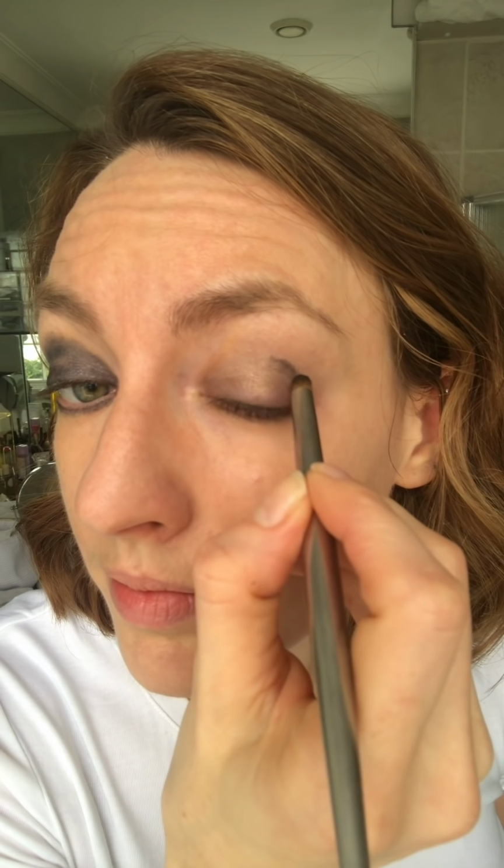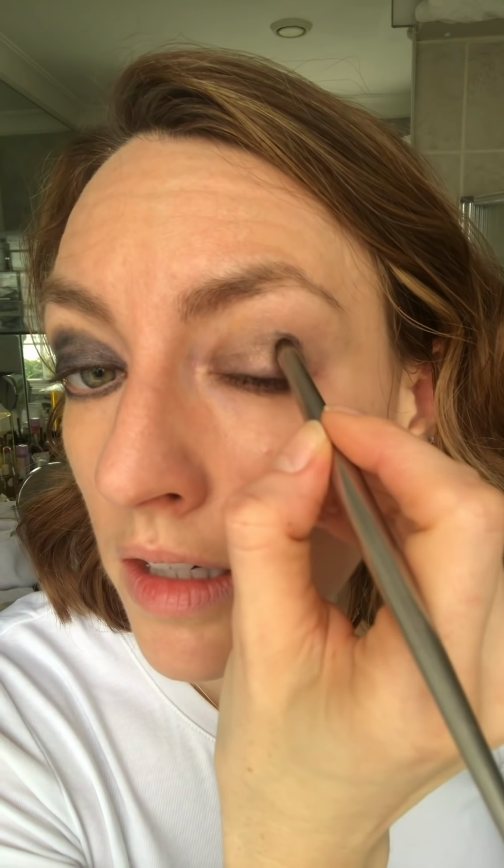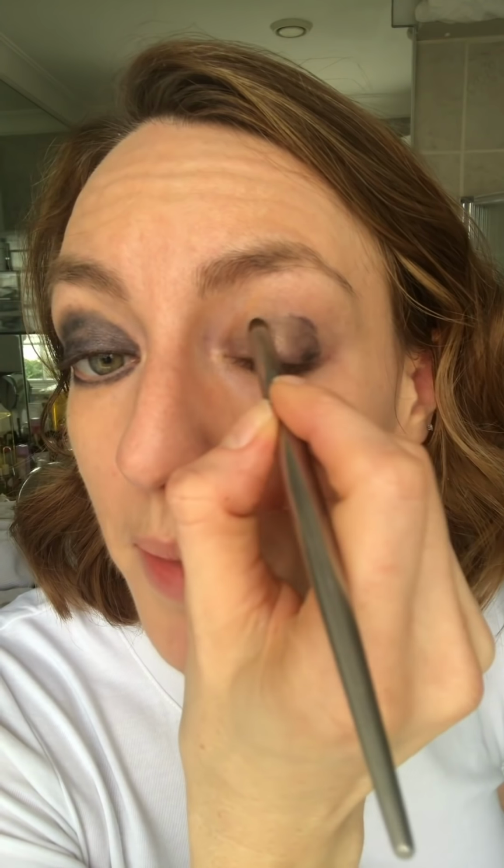So using this brush, what I'm going to do here is just start to work in the socket line and on the outer corner of my eye, being really careful not to come above the line of the Chariot. What's great about these TRINNY London products is that they're all cream based, so they blend beautifully. And even if it looks a bit of a mess now, it'll be fine. If I open my eye, I can really push that brush into the socket line there. And then just gently bring it in.